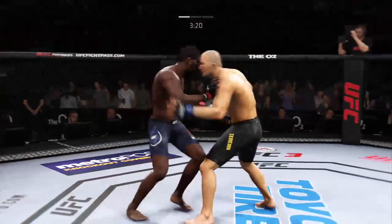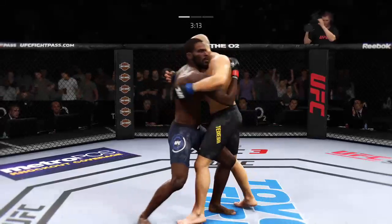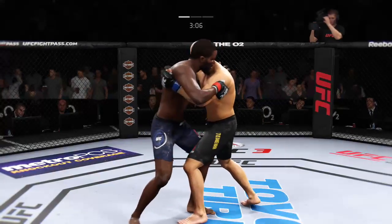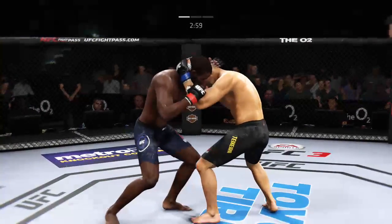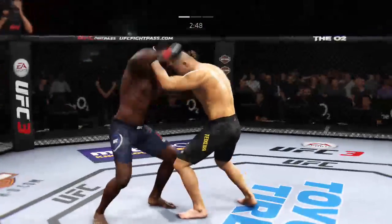Straight right, he misses. Anderson gets in the clinch. Oh, he worked hard for it. He's now got double underhooks in the clinch. Tying up in the clinch here. And now he's got that tie clinch. We'll see what he can do with it. Nice punch by Teixeira. Taken down by Anderson.